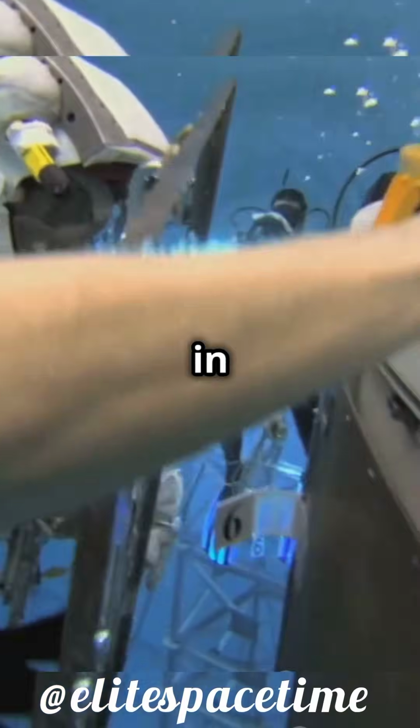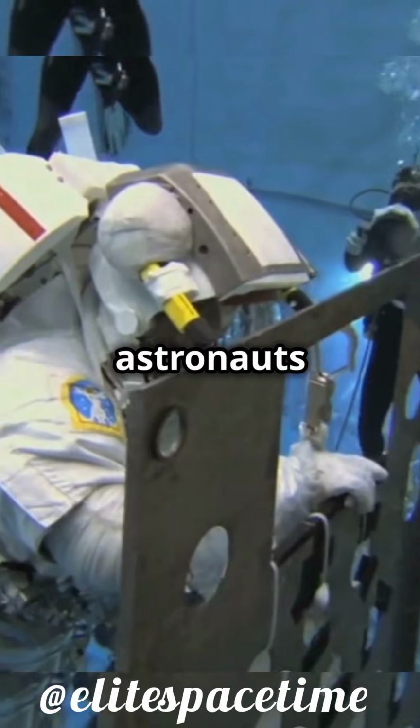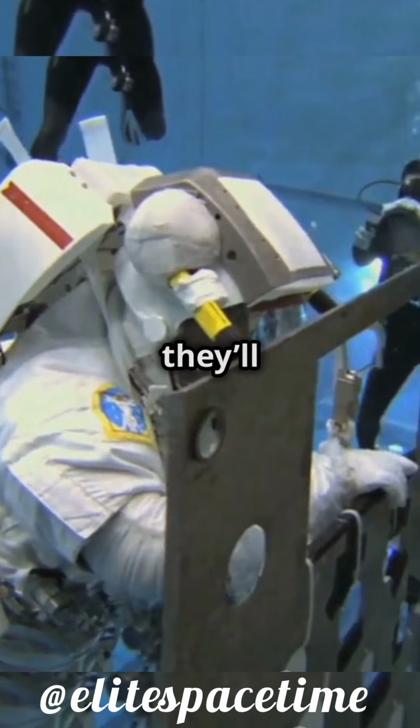They also train in water. The Neutral Buoyancy Lab simulates weightlessness, letting astronauts practice spacewalks and other tasks they'll perform in zero gravity. This underwater environment helps them get used to the sensation of floating and moving in space.